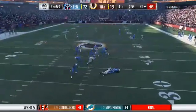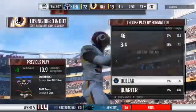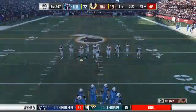Mariota. Rush coming, and he's taken down. Ryan Anderson coming hard on the blitz. He dumps him for a loss of 8. And that'll be marked down as their first sack of the game. Well, they had 6 last week.